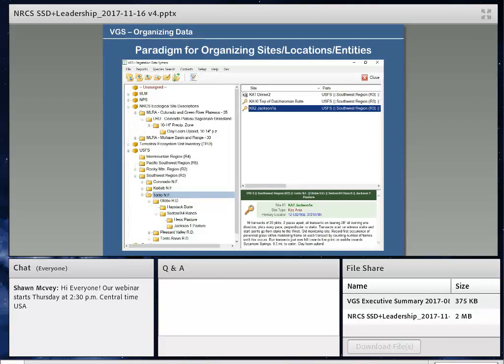Over here on the left is your folder structure, which you create on your own to meet whatever your needs are, or that you create on a regional basis or organizational basis. Over here on the right are your actual sites or locations where the data was collected. And then down here in the bottom is simply information that you can view about those sites. And you can have multiple folder structures.